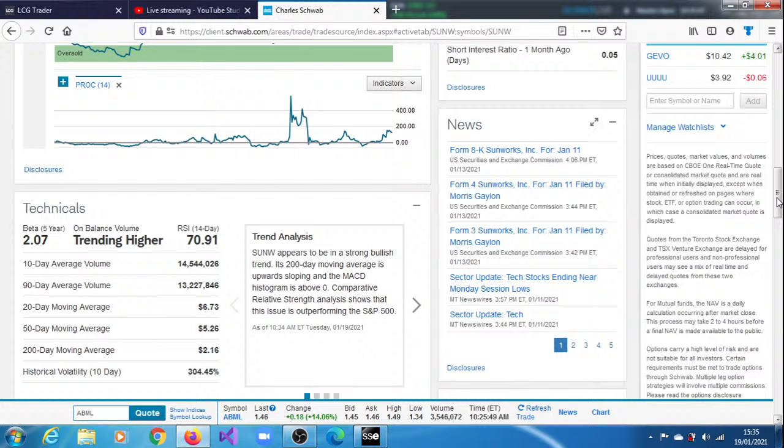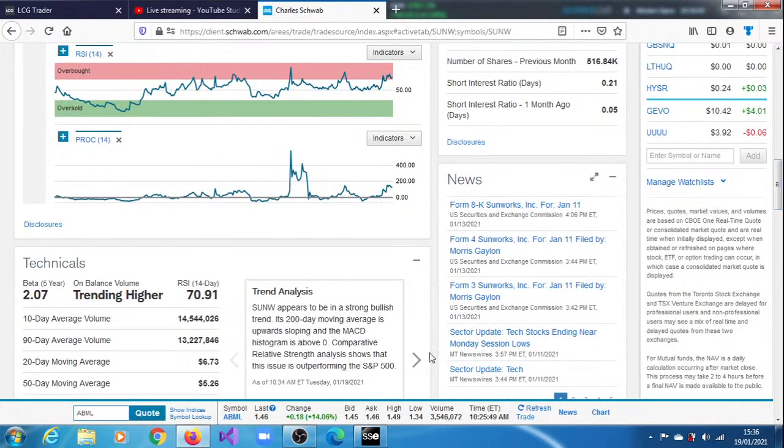So Sunworks appears to be in a strong bullish trend. Its 200-day moving average is upward sloping, and the MACD histogram is above zero. Comparative relative strength analysis shows that it is outperforming the S&P 500. Momentum for Sunworks is strongly bullish. The 14-period slow stochastic oscillator is above 80, the level which many analysts call overbought. This means that investors have been actively purchasing shares and driving the price higher.